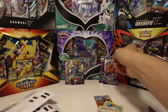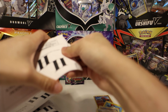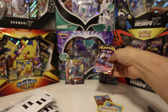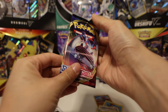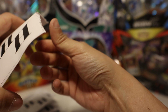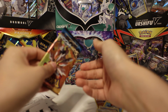Ooh. All right. You know, it's all luck, right? Or is it? Or are these stacked? We're gonna find out. Sword and Shield. All right. And it's not in very good shape, so I'll probably not keep this. I'll be popping it open. That Roaring Skies, though, as a first pack opening, definitely felt a bit good.